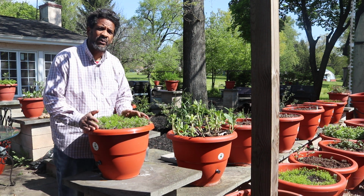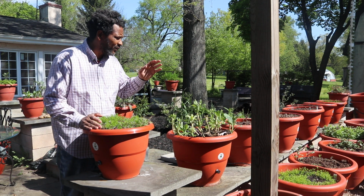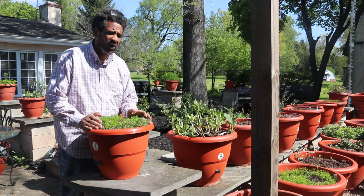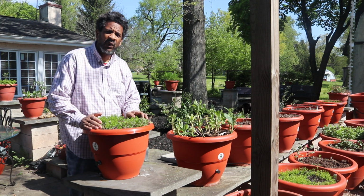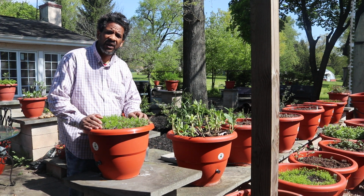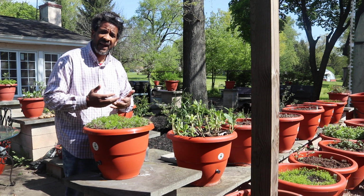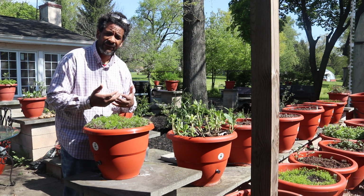The power of the torpedo pot is like nothing you've ever seen before. All of the plants that we buy at Home Depot, Lowe's, we'll buy them damaged because we'll get them for $1, $2 or whatever, and we'll bring them back and just put them in a torpedo pot, and it will regenerate your plant. It'll bring your plant back to life.